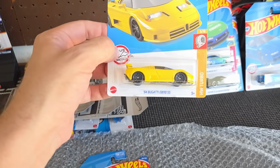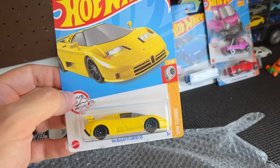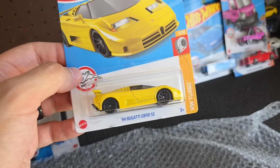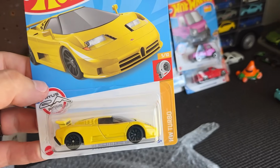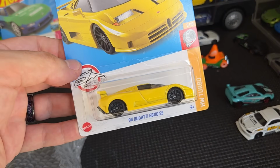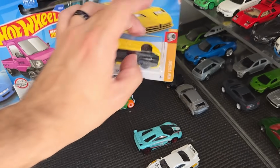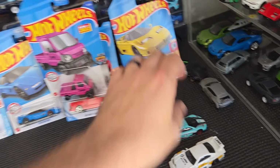Next up, yeah. Do I have this open? I think I bought this to open. I might have it open. I gotta search on that, because I have the blue one and I love the blue one, but I kind of think I might have this one open too. So we'll put that aside. But the Bugatti EB110 Super Sport is what it is.